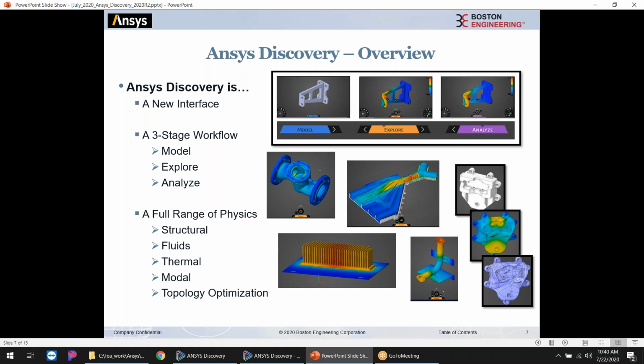For topology optimization, there are some industries where this is all they talk about. There are other industries where it hasn't quite hit yet. But the big question a lot of people have in top opt, as we call it, is, can I get usable geometry when I'm done? And the answer here is yes.